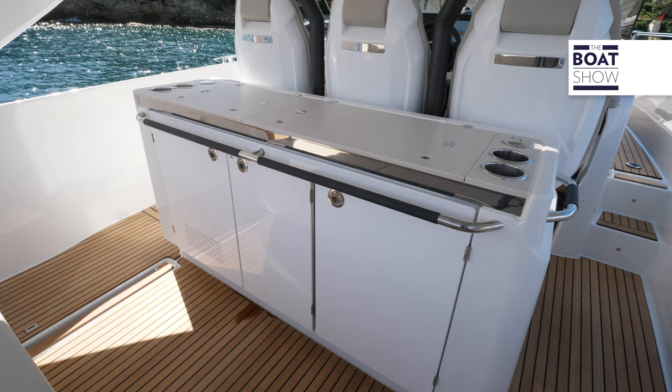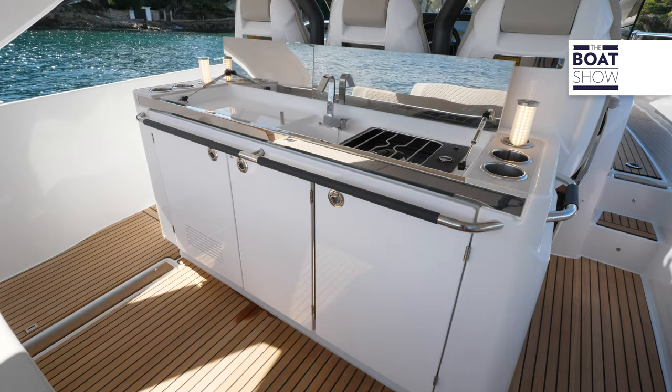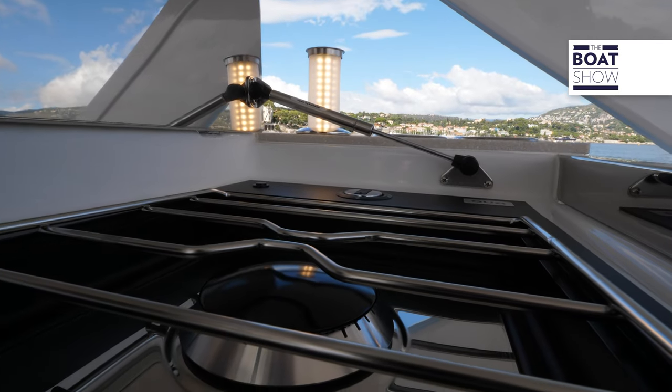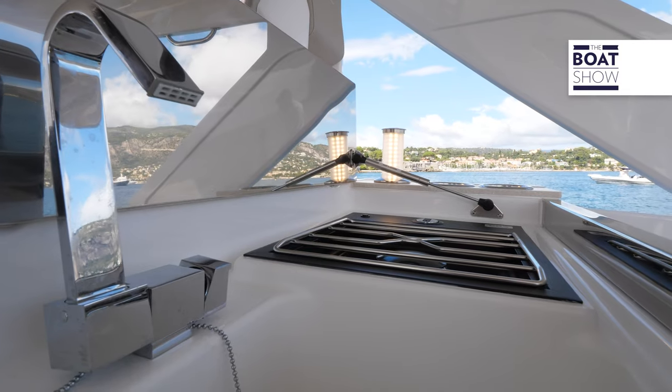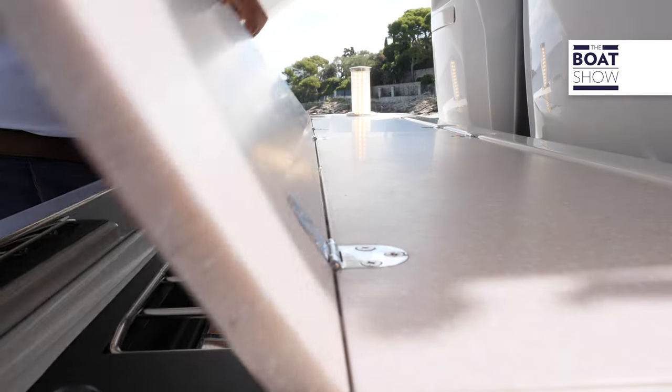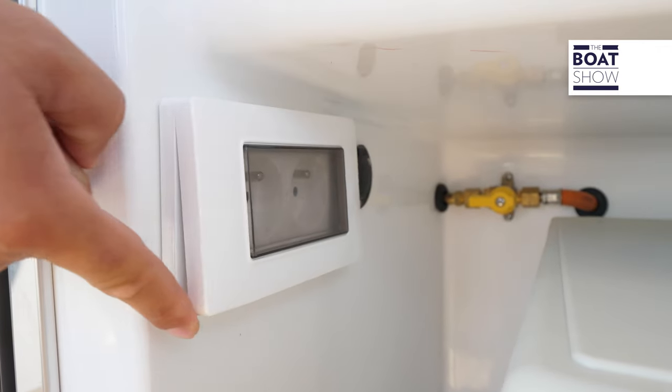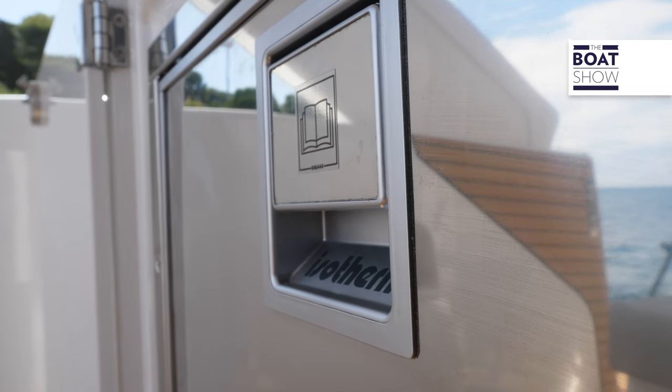The galley module is located amidships, well equipped and meticulously designed. It can be equipped with an electric hot plate, a stove, and a sink, all covered by a Corian countertop. There is a power outlet for kitchen appliances, a storage cabinet, and a 49-litre fridge.